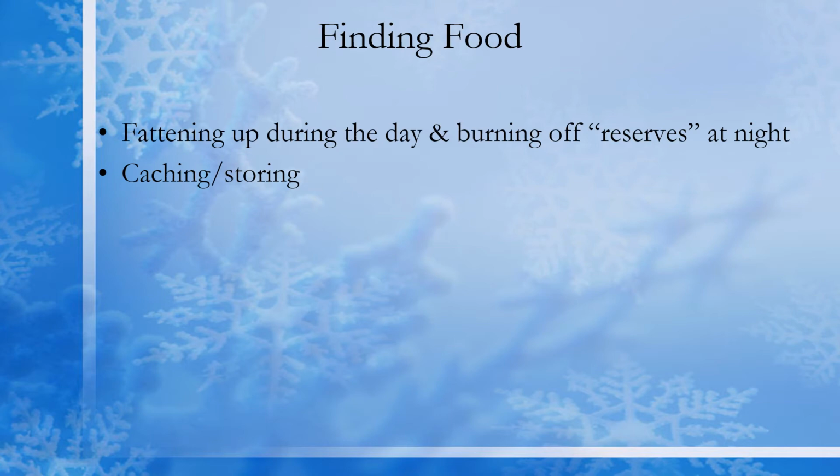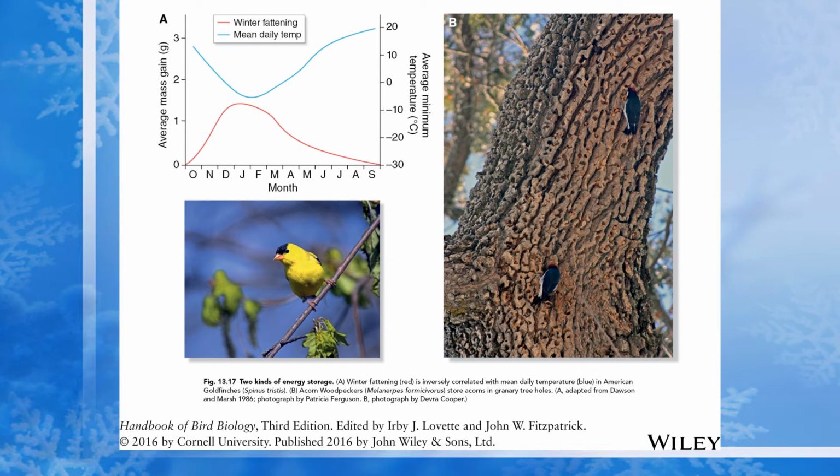Next, let's talk a little bit about adaptations for finding food in the winter. With a high metabolism and high body temperature, birds need a lot of energy, which means a lot of food. There are two kinds of ways they can store energy: fattening up during the day and then burning off those reserves at night. And they can also cache food for later. Most of the day is devoted to finding and catching food. Birds lose about 10% of their body weight overnight every single night. A single robin can eat about 14 feet of earthworms in a day.